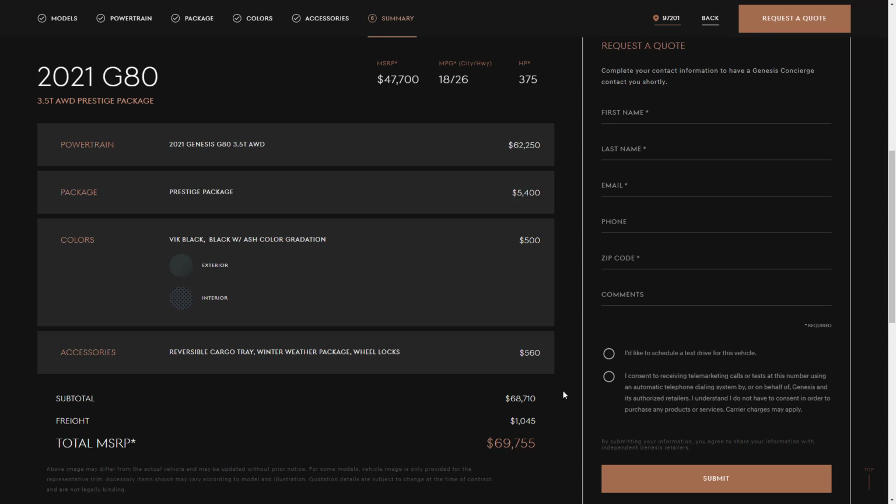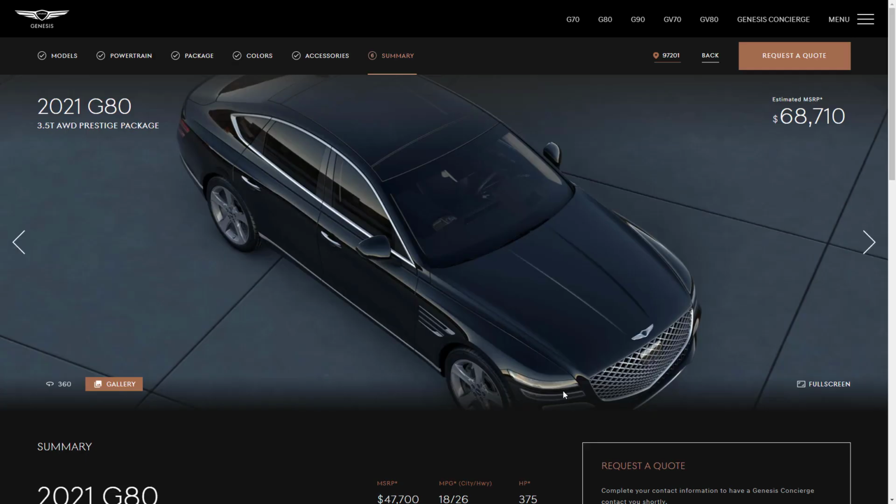And yes, they are giving you a lot for your money. But would you still get this for $70,000, or now would you be looking at a BMW or an Audi or something like that? You could let me know in the comments below.